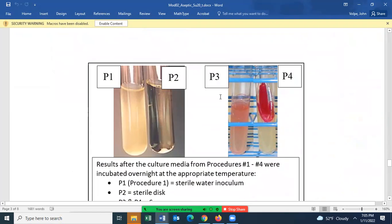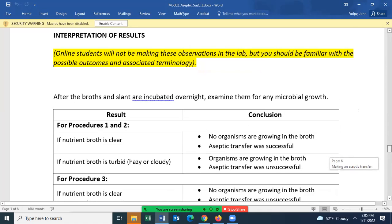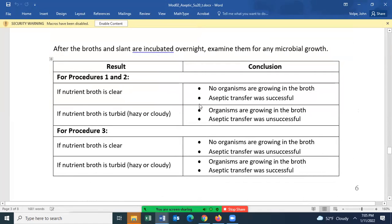For procedure 3, I haven't talked about it yet. There's the results. In procedure 4, there's the results. Use this table for assaying your results. For procedure 1 and 2, if the nutrient broth is clear, the conclusion is no organisms are growing in the broth. Aseptic transfer was successful. If the nutrient broth is turbid, hazy or cloudy, organisms are growing in the broth. Aseptic transfer was unsuccessful. We'll come back to procedure 3 because I haven't talked about it.